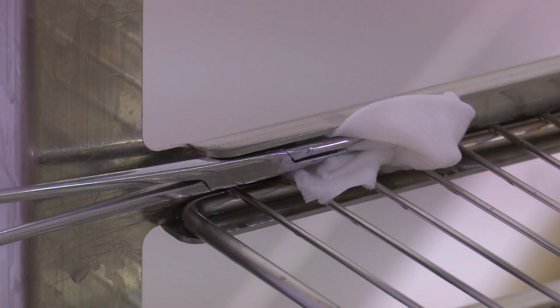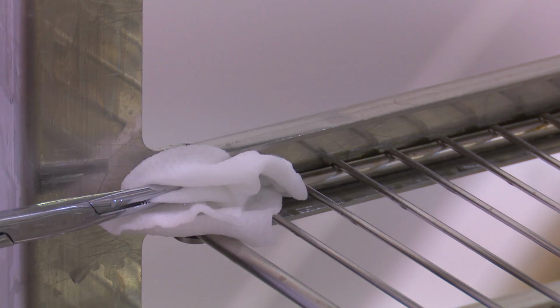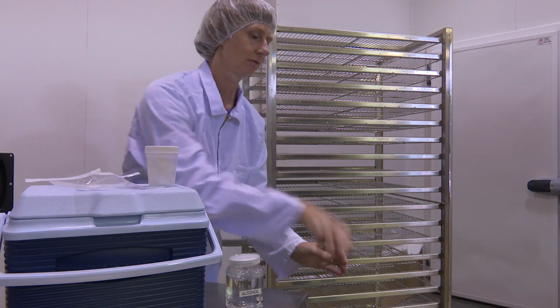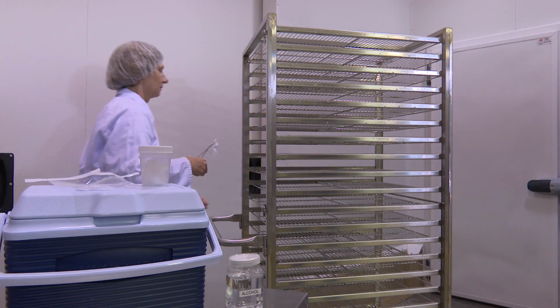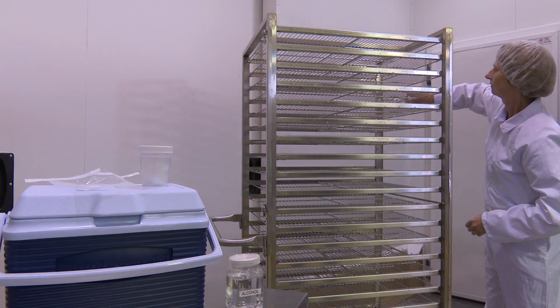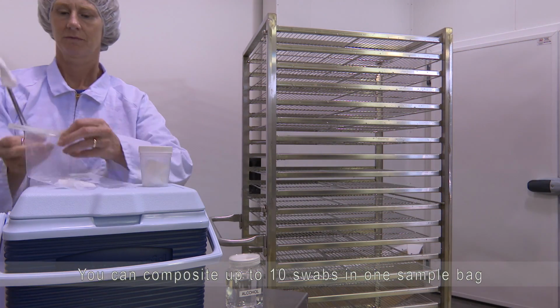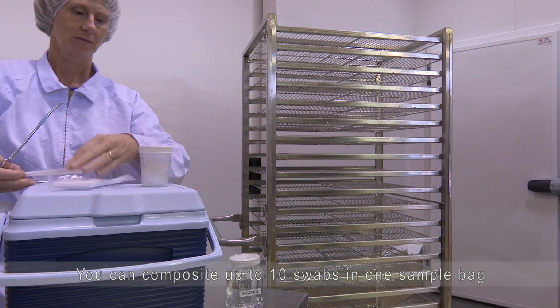If you have a very large area to swab, such as this rack, or even a large machine or bench, you could consider taking a number of swabs from the area and putting them all together in one sample bag, just like Geraldine is doing here. We call this composite swabbing.